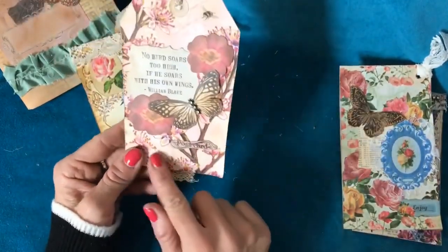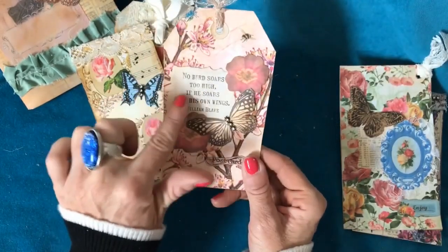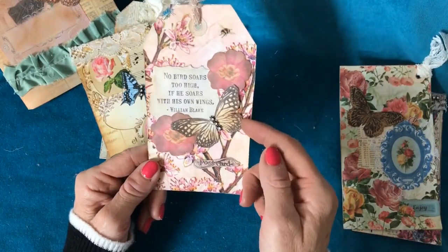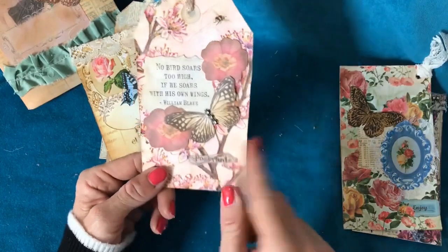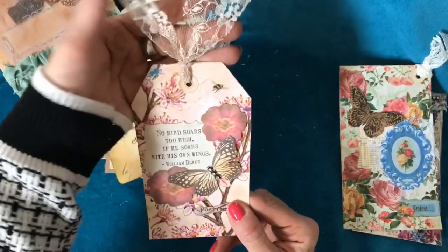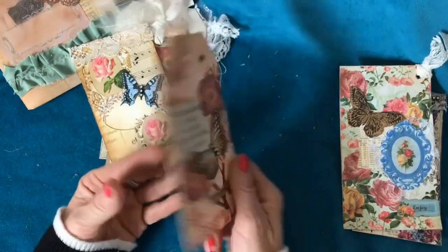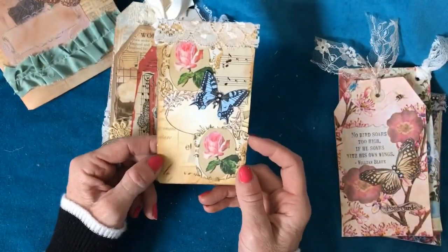This one here is some decoupage napkin, and then you've got a couple of flowers on there. You've got a stamped image with a little quote, and a stamped image of a butterfly with some bling running down the center, and then a stamped image saying the word postcard. On the top you've got a hole reinforcer and some lace which I've distress inked to make it look quite grungy. So that's that tag.